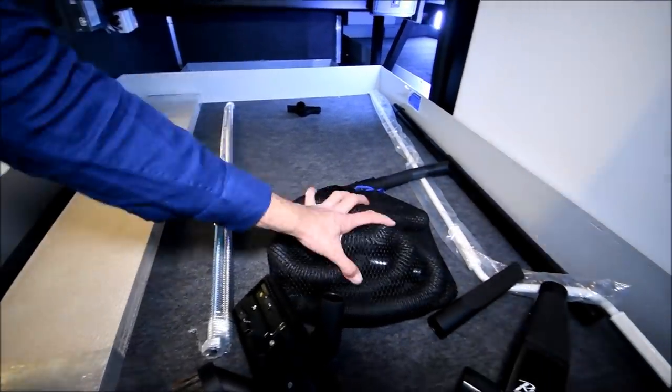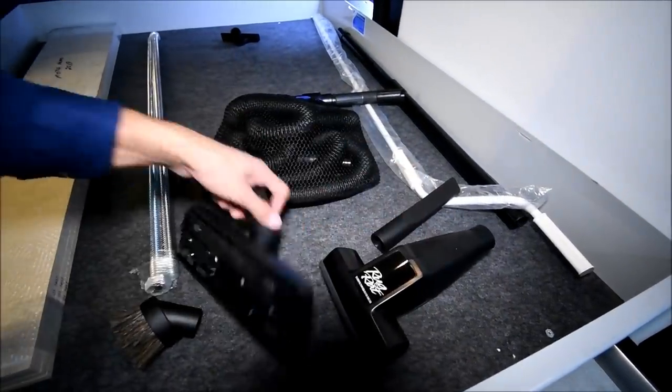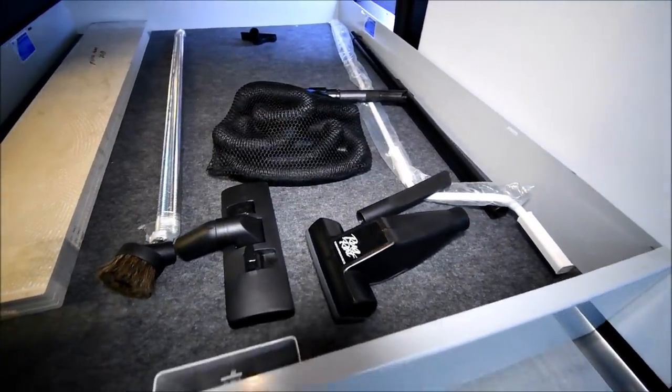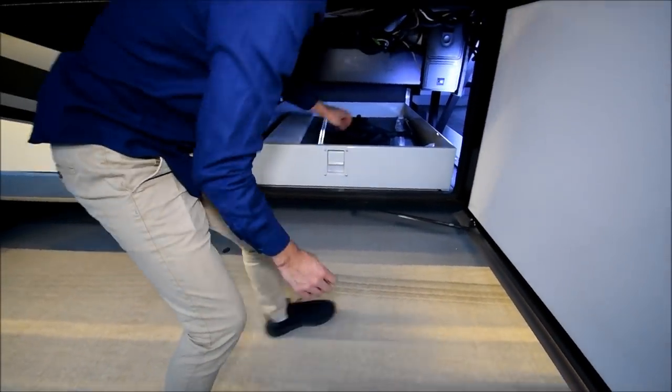And this is, of course, for the central vacuum system. That's super nice. It's got all these brushes that go with it. And an emergency awning rod. Slide this back in. So here you go.